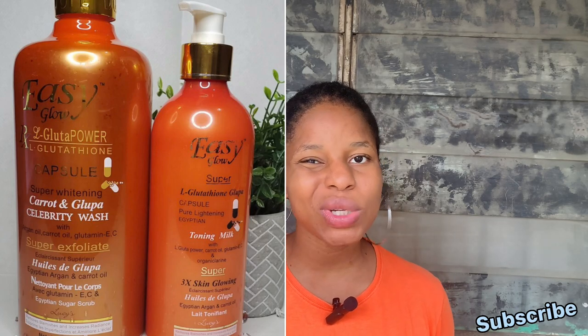The Easy Glow, the one in orange, they said that it contains carrots and argan oil, which is very, very great. Argan oil is very good if you have an acne prone skin. It is very, very good for you because argan oil moisturizes your skin without causing acne. Argan oil will moisturize your skin and it won't cause acne. That is the very, very good thing about argan oil.